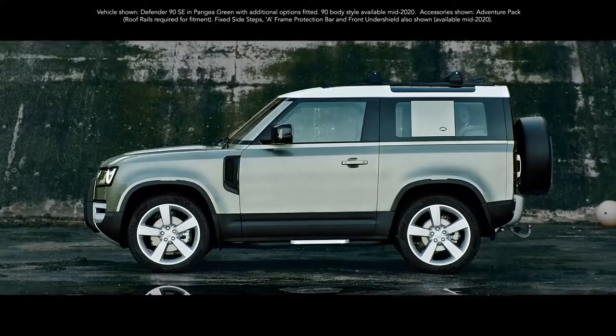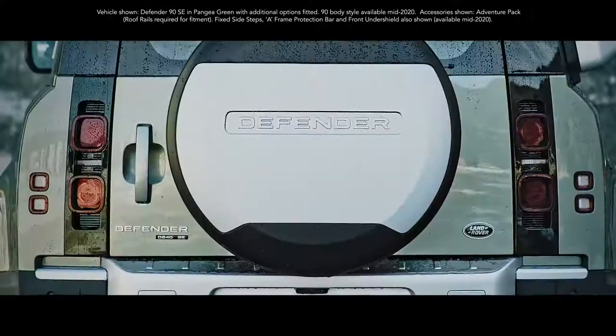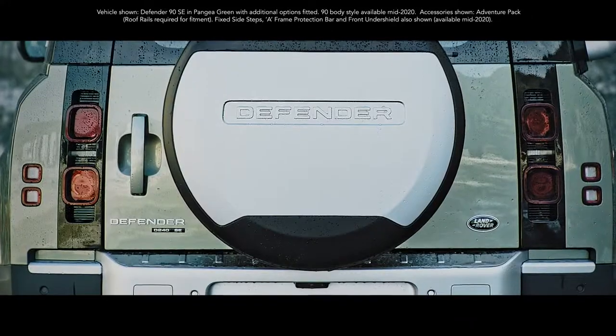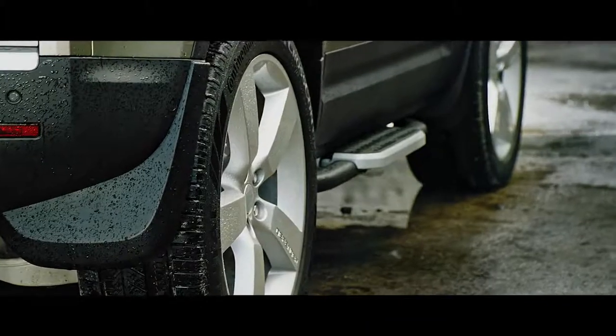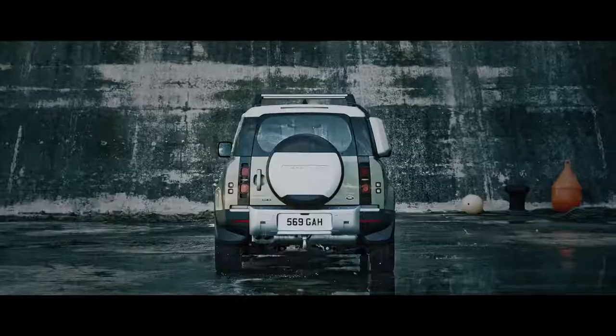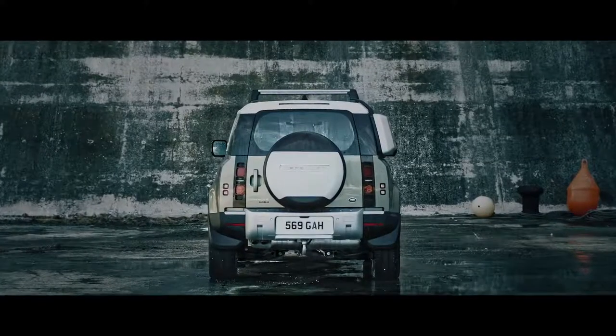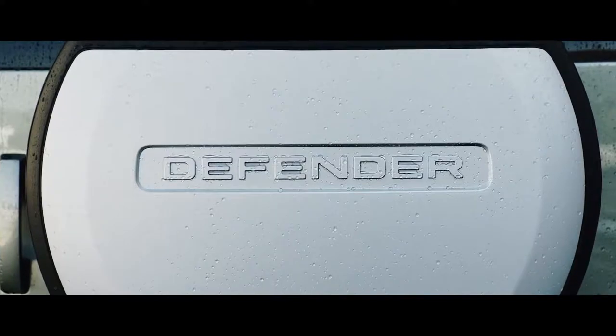The Adventure Pack is for those who dare to take their passions to new territories. Features such as the bright rear scuff plate shield the bumper from scratches and scuffs when loading the vehicle. Front and rear mud flaps reduce spray and guard Defender's paintwork from dirt and debris. The spare wheel cover adds to the vehicle's compelling design, whilst providing all-season protection for your rear-mounted spare wheel.